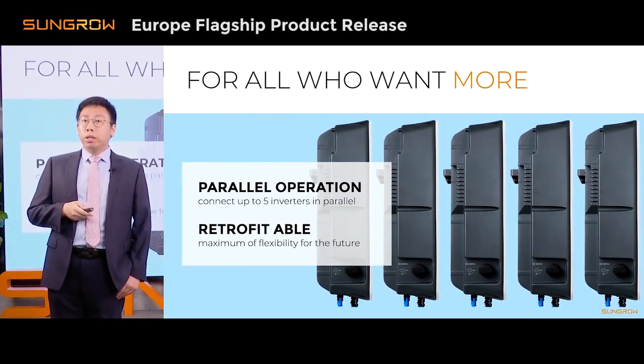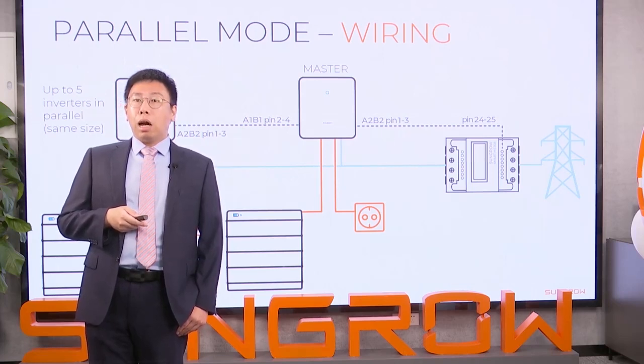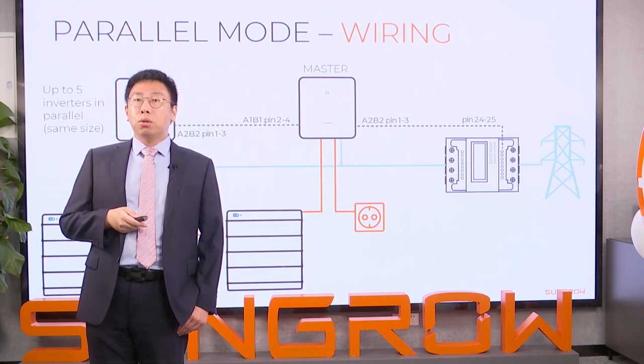Moreover, nowadays residential PV installations are growing in size and more homes require higher inverter power and battery capacity. Luckily, the three-phase inverter offers exactly what's required: pure flexibility. The new parallel mode allows connecting up to 5 hybrid inverters of the same model in a daisy chain by RS485. The plant is then scalable up to 50 kVA. In Germany, up to 2 three-phase hybrid inverters can be connected to meet the new EEG regulation.